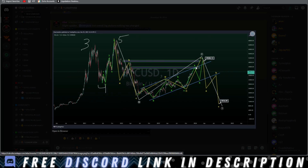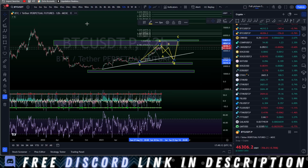This A wave just happened to extend a little farther, which is fine. It can definitely do that. It can extend as high as it wants. Just cannot break this all-time high. And I'm looking for a correction here, and we're going to come up and tap it one more time. This is how I'm playing it, guys. This is what I think max pain would be for the markets.